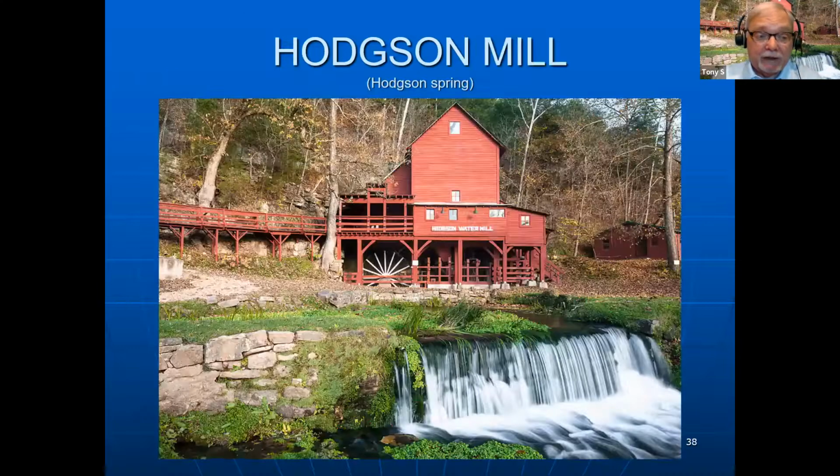Now, as a result, the Ozarks has a lot of old mills, and you can spend a whole day touring mills in the Ozarks. You could probably spend two or three days, but you can spend one day, get up in the morning, travel around a couple of counties, and see a whole lot of really beautiful old restored mills. This is probably one of my favorites. This is Hodgkin's Mill, located on the Hodgkin Spring, and that's the photo I used for the introduction.